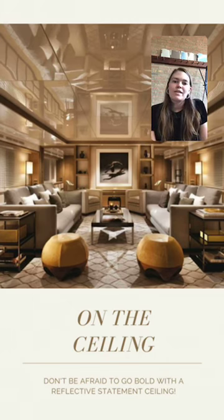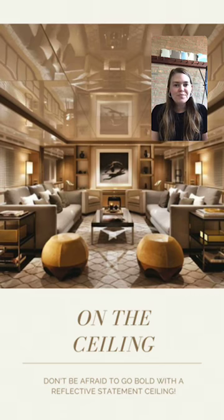So don't get stuck with mirror being just like a classic glass one. Think about how high gloss also can be sort of a reflective statement.